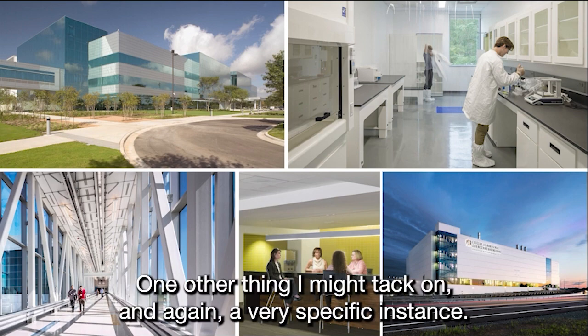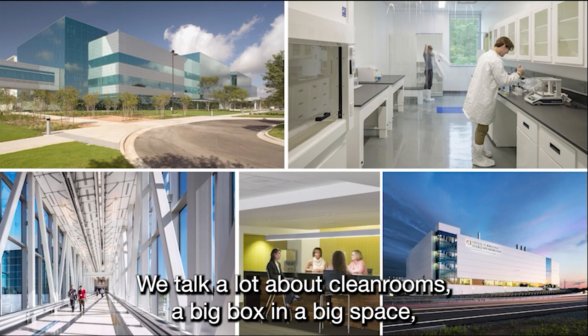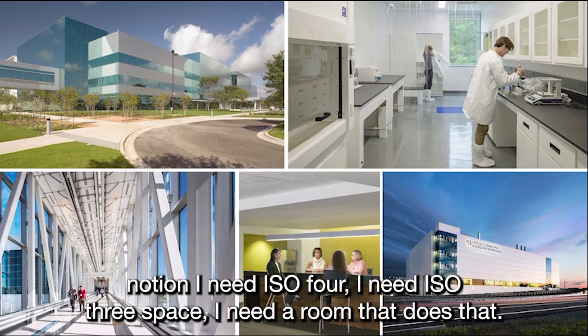One other thing I might tack on, and again, a very specific instance, but part of the conversations around that we often get into is, why are you doing what you're doing the way you're doing it? We talk a lot about clean rooms, a big box, a big space, but especially on the life sciences manufacturing scale, especially at the R&D level. One of the things we often ask when the client comes in, very specific notion, I need ISO 4 or I need ISO 3 space, I need a room that does that.